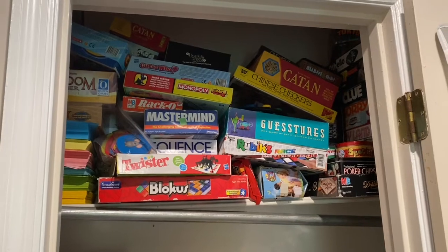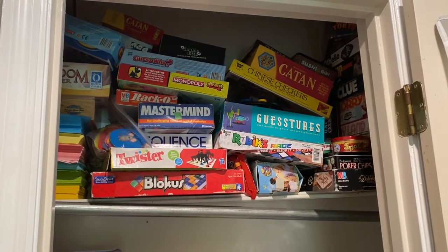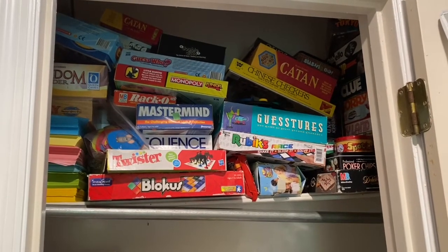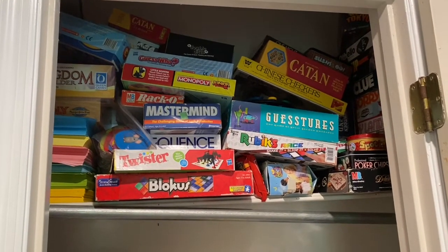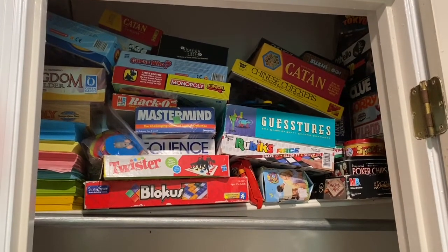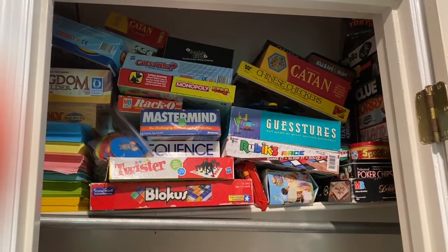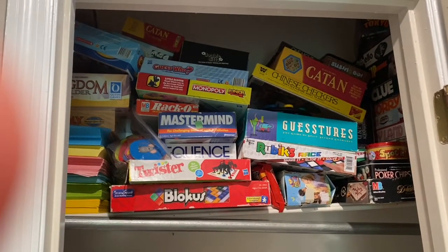project. Yes, these games could be neater. I will ask my husband, who is very tall, to straighten them up. It's hard for the kids and me to reach the games, so they become pretty shuffled. But we do use all these games. I actually went through and purged a bunch during quarantine. I was like, if we're not gonna play these during quarantine, we don't need to keep them. So we actually do play all of these games at this time.